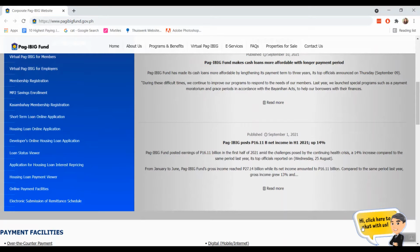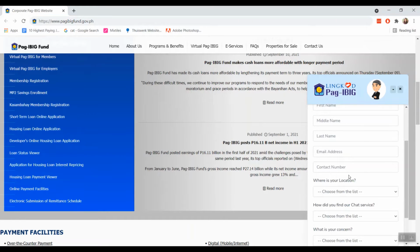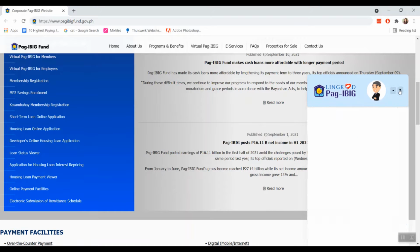So on the lower right side, you find this button here. Hi, click here to chat with us. I'll go ahead and click that button. And here, all you have to do is fill out your information: first name, middle name, last name, email address, contact number, your location, how did you find our chat service, and what is your concern. There's also a hotline in case you don't get any reply immediately. So that's pretty cool, guys. I'll go ahead and close this box.